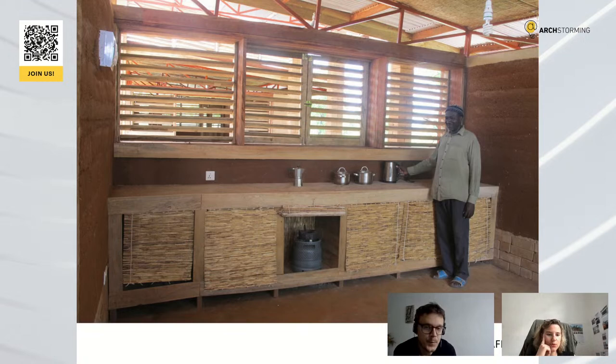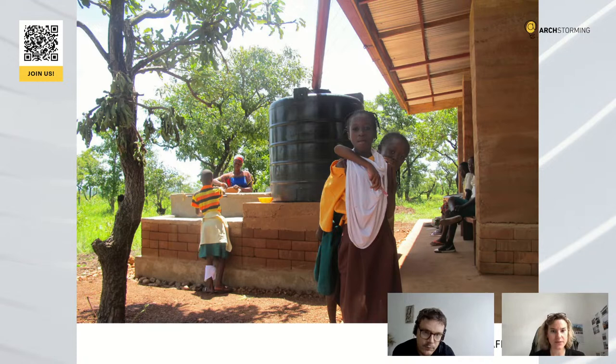No other way to do a kitchen. And then we came to Ghana the first time, and we had to learn that nobody in Sang is cooking inside, so everybody is cooking outside. So this was more a storage then, and we also built a cooking place behind the building.